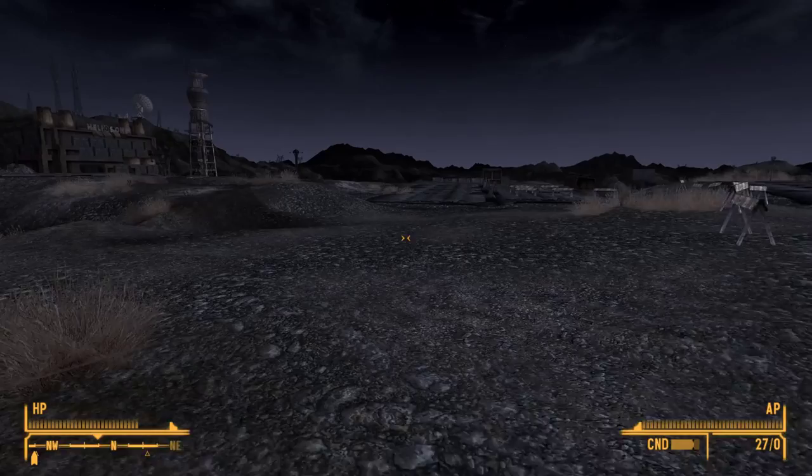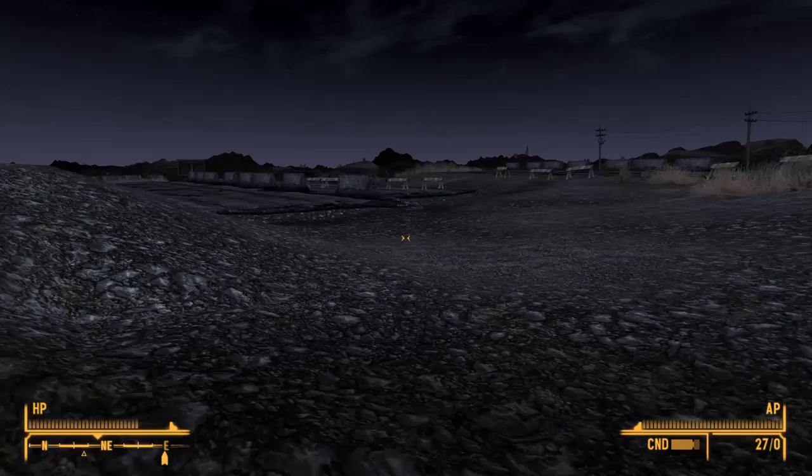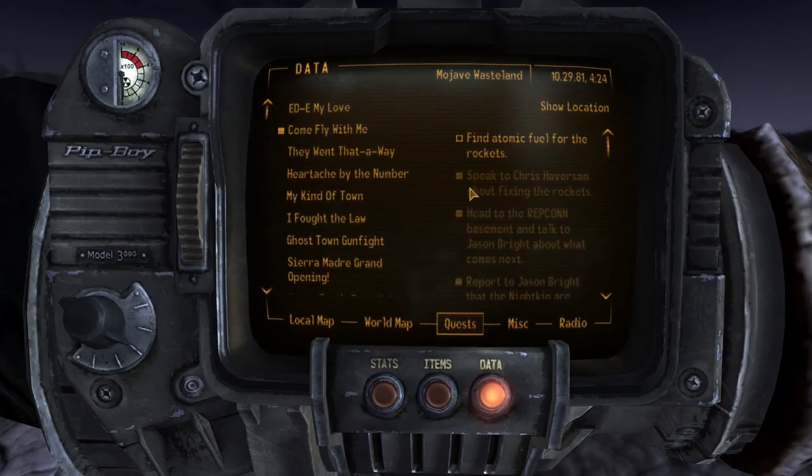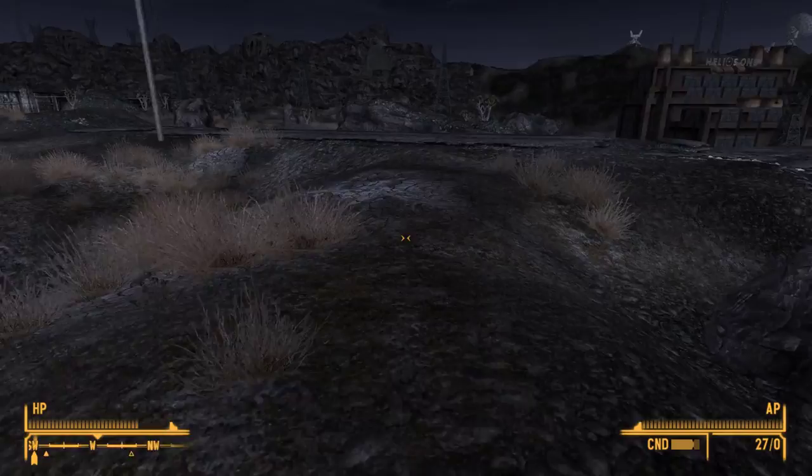I don't know. We need to go there right now. Wait, we got one of the parts. What am I actually supposed to be doing next? Let's go back to the Come Fly With Me quest. Oh, I didn't even have to go back to it. Okay. Atomic fuel. So that might be over at the ruins that were mentioned. I guess we can check that place out.